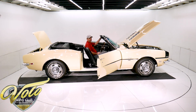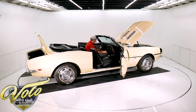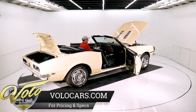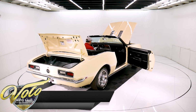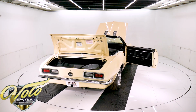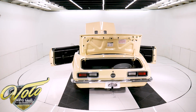There you go. Didn't even touch the gas. It has a low fuel warning light, I see. That's an option. So yeah, it's less than a quarter tank, so the low fuel light's on. The clock is not working, but the tachometer and gauges look like they're working. It has the original AM radio in the dash, so nothing's cut up or modified there.